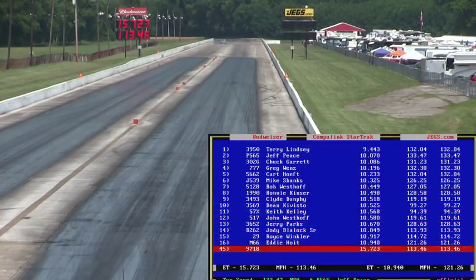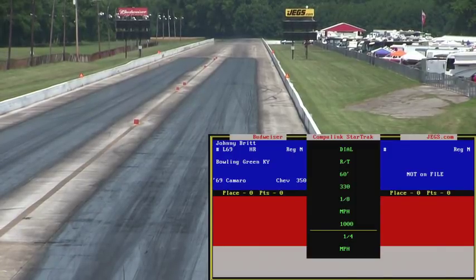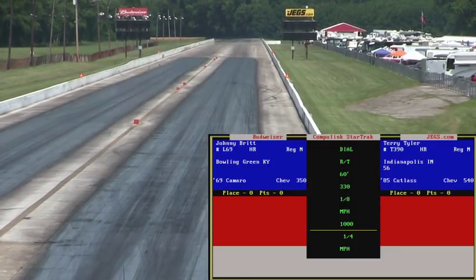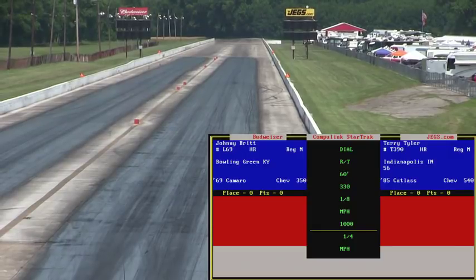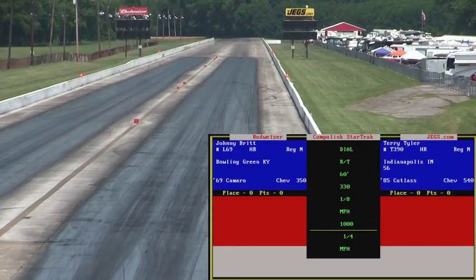69 Camaro here on the right lane getting ready to go. 69 was the last of the first generation Camaros. Johnny Britt, the driver of the Bowling Green-based 69 Camaro with a 350. Now, the 69 Camaro was also produced the longest. The 1970s were not ready for production, so they extended the production dates of the 69 Camaro out an additional 2 months. Alongside him, a nice Oldsmobile, the 1985 Cutlass, 540 cubic inches worth of Chevrolet power.